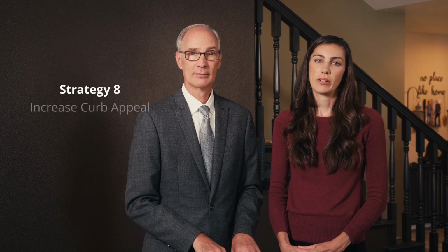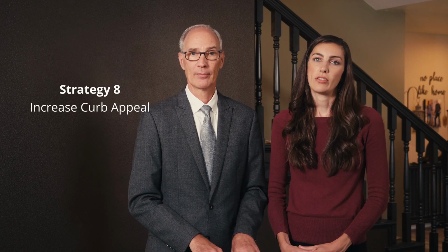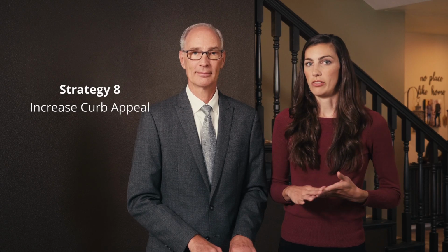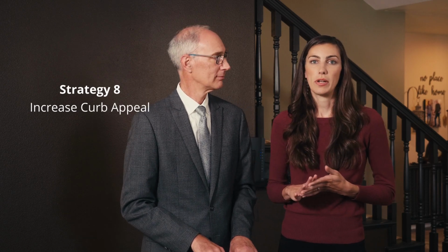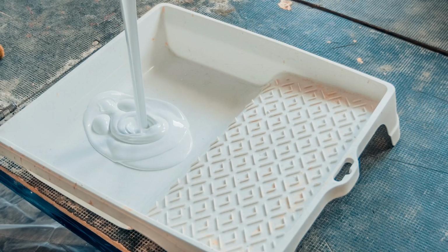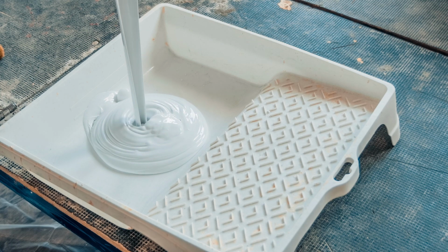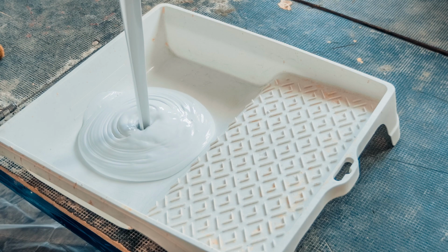Number 8, increase curb appeal. Is your exterior paint fading or chipping? Is the color outdated or too personal, or is there mildew growing? If your house needs painting, choose a neutral color. Interior colors like off-white and light beige appeal to the most people.